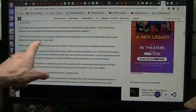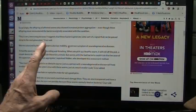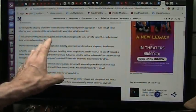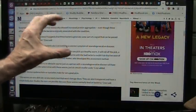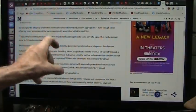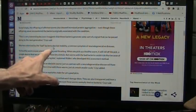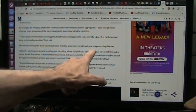Worms colonized by the bad bacteria also lost mobility. Now listen to this. This is really critical. Worms colonized by the bad bacteria lost mobility. All right? Mobility is caused by collagen, snappy collagens. It gives you mobility. And of course muscles, but collagen is also part of that muscle action. Now, it's the loose connective tissue within muscles. Well, that's a common symptom of these neurodegenerative diseases.